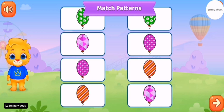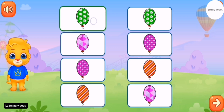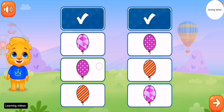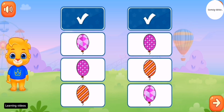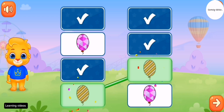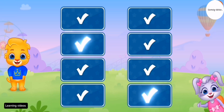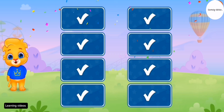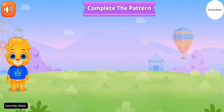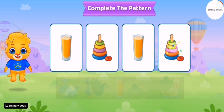Match patterns. Complete the pattern. Woohoo!